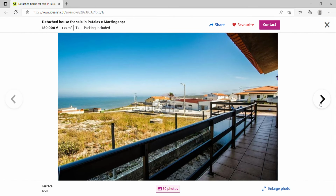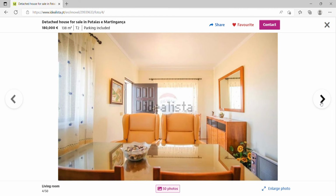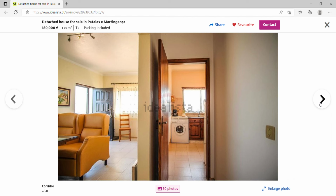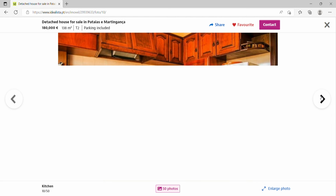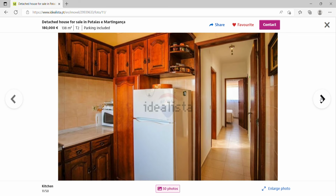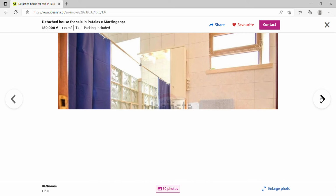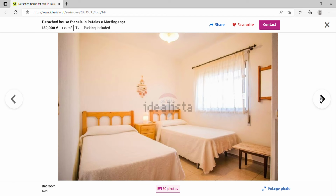And there's the terrace. So you've got a nice terrace there with the sea view. That's the main selling point. That'll be the living room. There's quite a few pictures of a living room corridor. Nice kitchen as well. I actually really like this. When I went through the pictures of this, I kind of like this house quite a bit. I think value for money is pretty good. Less than 200,000 euros with a sea view house. You can't really beat this too much.